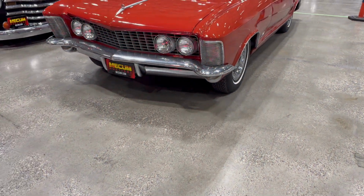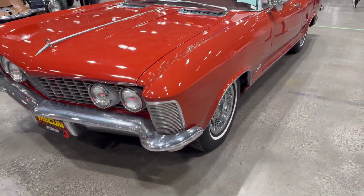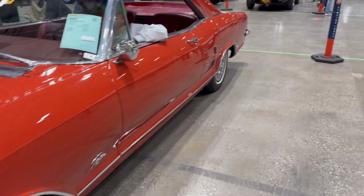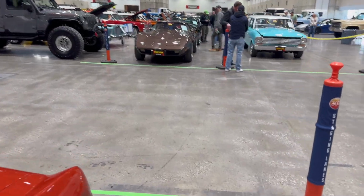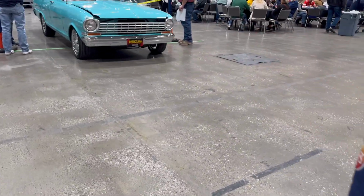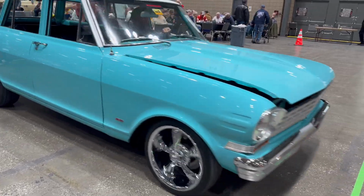Checking out some of the cool stuff in the staging lanes. These cars are rolling up to the block right now. The staging lanes go all the way back to that far wall. All this stuff right here making its way up to the block.